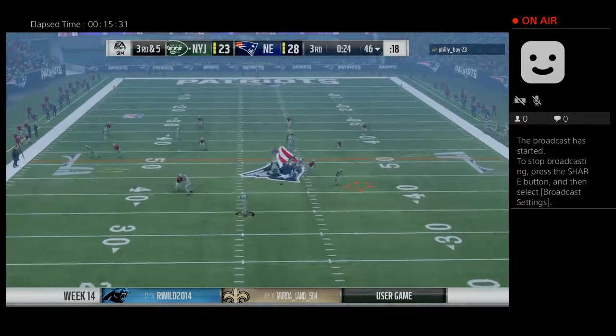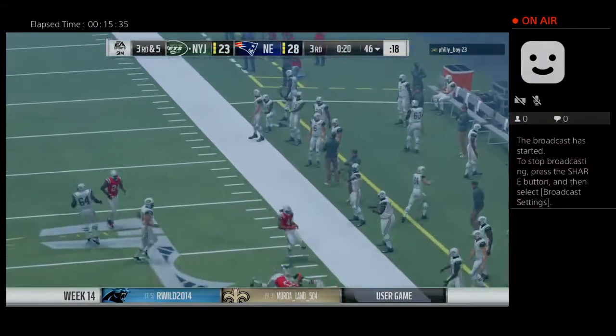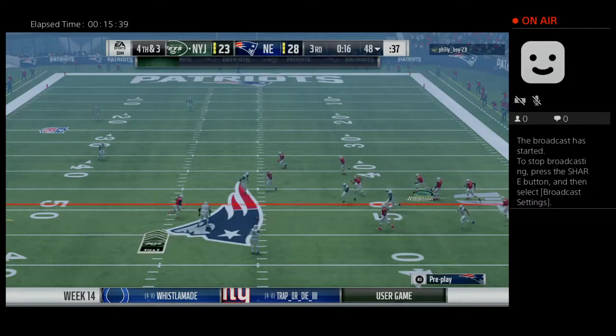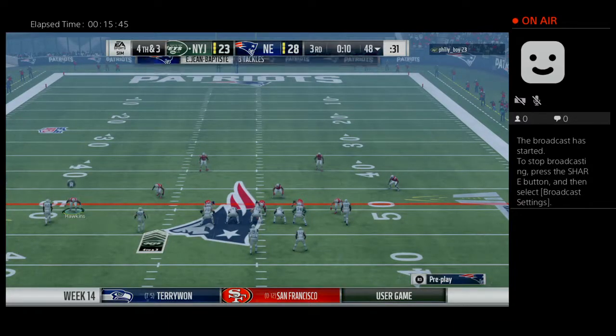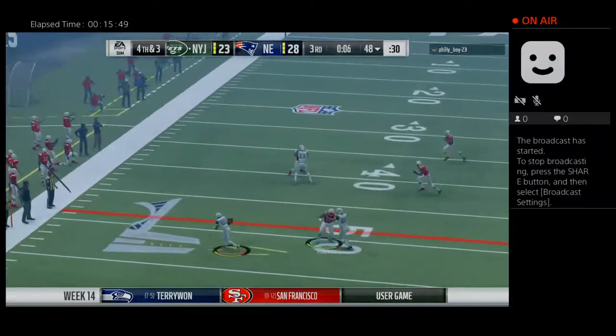To the air again, Stafford. This is a screen to Abdullah. And he'll get it out a couple yards shy of midfield at the 48. Only 2 on the screen pass there, and it'll be 4th down. They dialed up the screen pass on 3rd down, and for a second it looked like it was all going to come together, and they had a chance to pick up a 1st down, but the defense got there and finished it off.